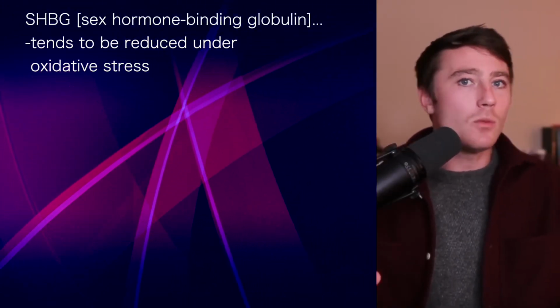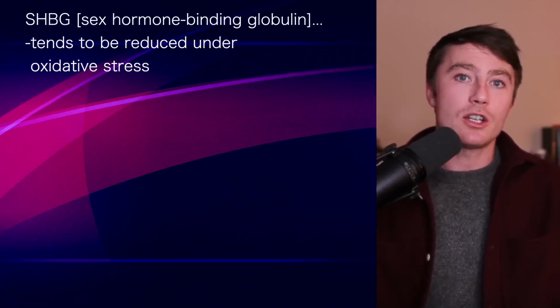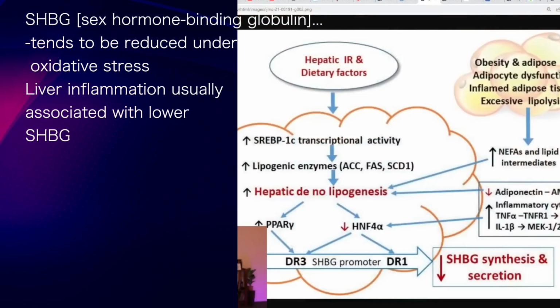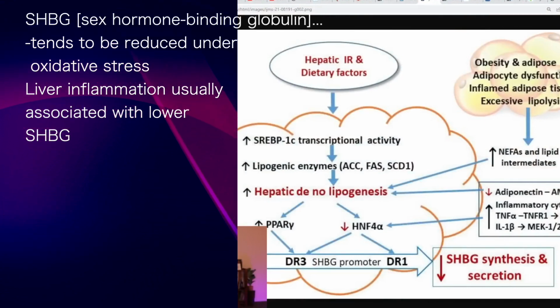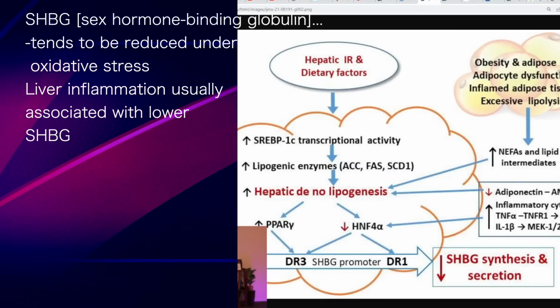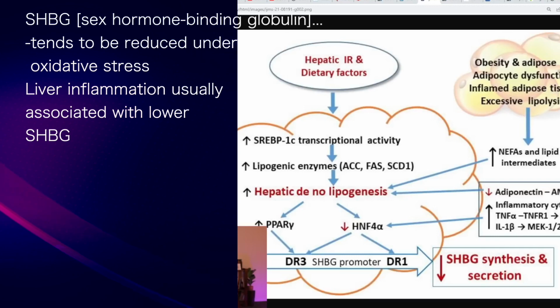It turns out that sex hormone binding globulin tends to be reduced under conditions of oxidative stress and inflammation. If we look, for instance, at obesity, metabolic syndrome, PCOS, and other inflammatory conditions of the liver, these kinds of systemic inflammatory conditions are usually associated with lower sex hormone binding globulin.